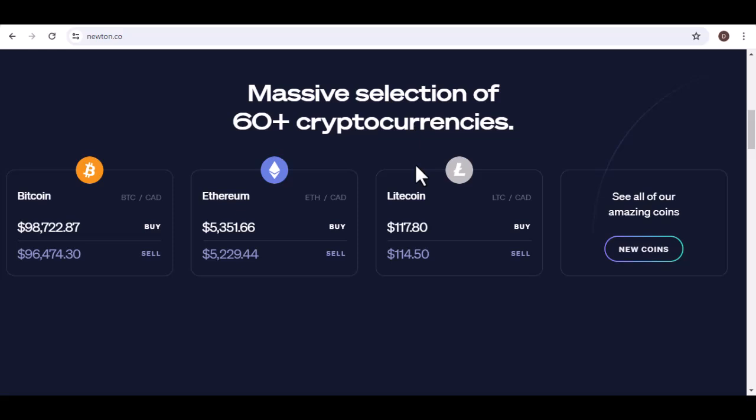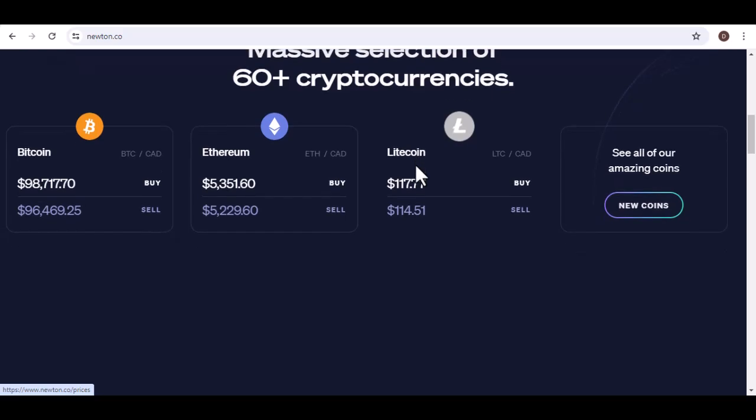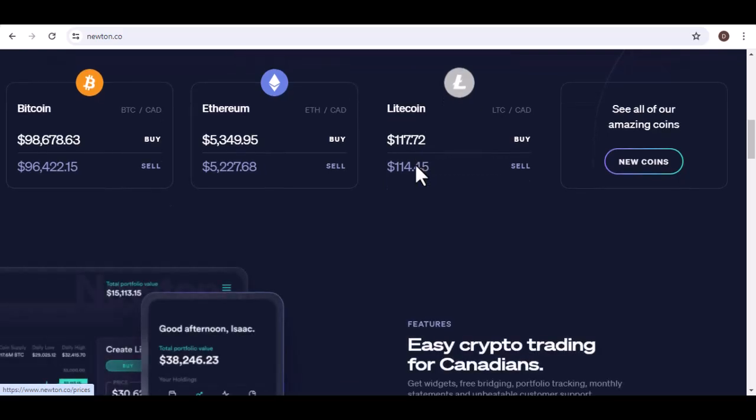And that's it. You've successfully set up your Newton account and are ready to explore the exciting world of cryptocurrency. Remember, take some time to familiarize yourself with the platform before diving in. Newton offers a great resource center with articles, FAQs, and even educational videos to help you get started.